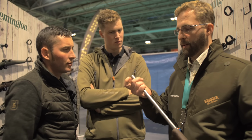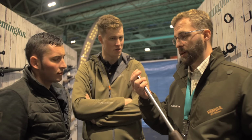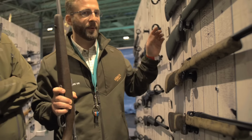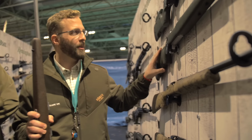It's a lovely lightweight sporter. You've also got a long range rifle there. That one's in 7mm Rem Mag, that's fluted. That's clearly a Bell & Carson, as is that one. This is the Tactical in 300 Win Mag. That rifle's typically retailing just north of $4,000, which is a hell of a lot.